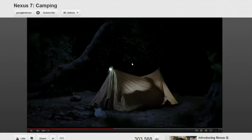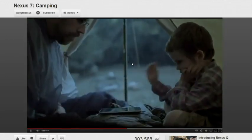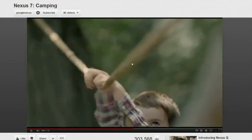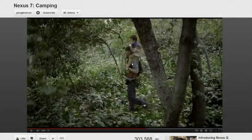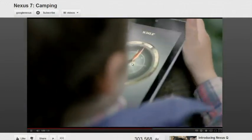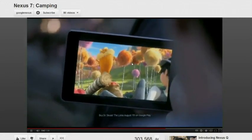Where are they getting this Wi-Fi? They must have a MiFi. Yeah, right. This part is cute because they're playing checkers. When do they have time to charge up this tablet? Where do they charge it? Yeah. The charge on it actually has been pretty good. Yeah, it's pretty decent.